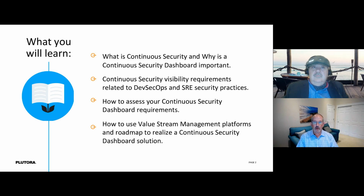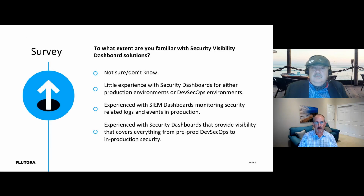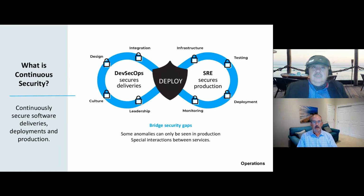Okay. So given that, and we got a lot of people just starting down this path in terms of the continuous security aspect, let's dive right in and see it happen. Mark, here's an image we see a lot with the infinity curve of DevOps, but we're layering continuous security. So maybe you can dive in a little bit more about what this is actually talking about.